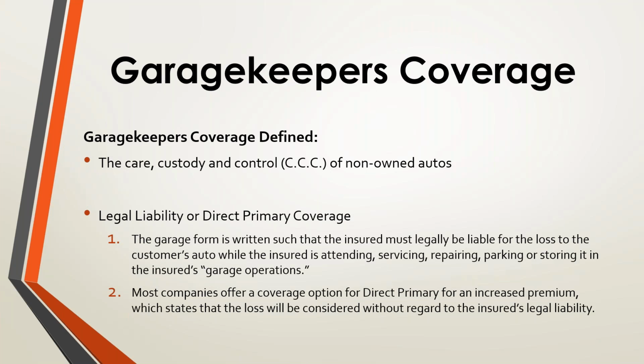There are 2 Garagekeepers coverage options available, legal liability and direct primary, which are defined on this slide. Each carrier has their own guidelines when it comes to which coverage can be offered, but most base it on what type of lot protection they have. If they have an open lot or share a parking lot with other businesses, they may only be eligible for legal liability coverage, whereas a repair shop that keeps overnight vehicles inside their building or in a fenced-in lot that is not shared with other businesses may be eligible for direct primary coverage.